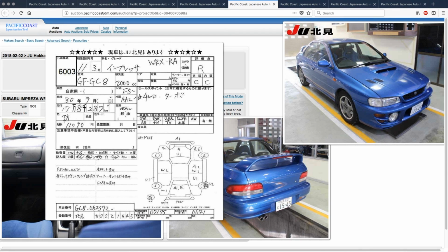We have C2, that's corrosion. Blah, don't like it. Paint cracks on the back bumper. What does this say? Roaki. I don't know what that means. Something weird there. And 1999, 178,787 kilometers. Four-wheel drive turbo. Rear diff oil is leaking. That doesn't sound delicious.